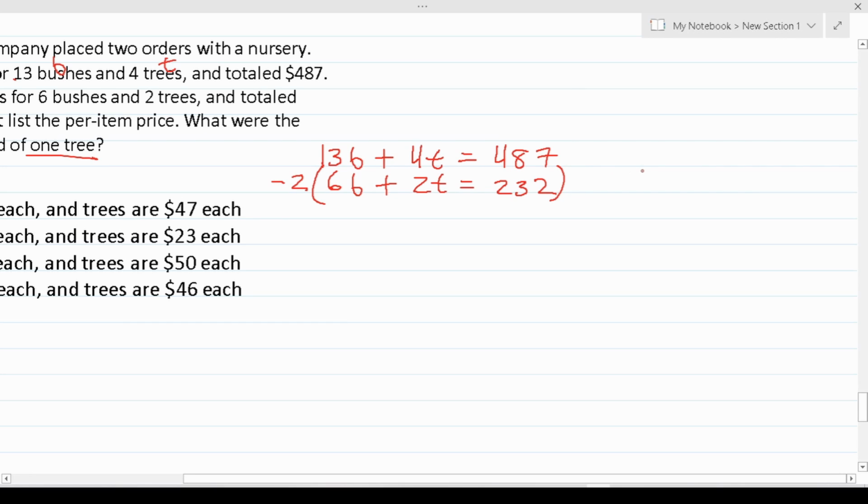So let's go ahead and do that. Again, we're not changing anything in the top equation, so we're just going to copy that over. That's 13b plus 4t equals 487. As I said, we're multiplying the second equation by a constant of -2, and then we're going to add it to this top equation. -2 times 6b is -12b. -2 times 2t is -4t. And then -2 times 232, let's work that off to the side.